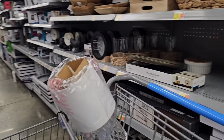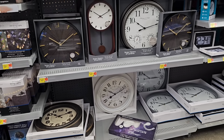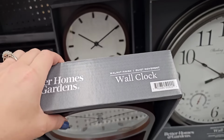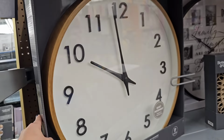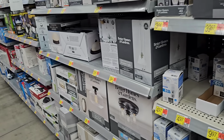And speaking of thrifting, I plan to go pretty soon because I'm on the hunt for an old clock. I want to find something that's a little bit more on the antique side. I really like the shape and the color of this one. It just wasn't quite big enough for what I wanted. And I really like this one too, but it was a little too big and a little too modern for my taste, but it was nice and a great price as well.